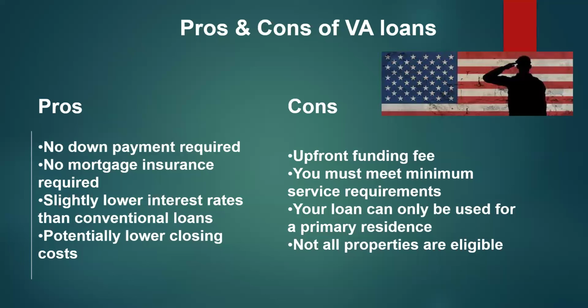Basically, this is one big thing: you can't use it for investment properties or anything like that. And again, you must meet the minimum requirements and get that COE to be able to qualify to apply for a VA loan.